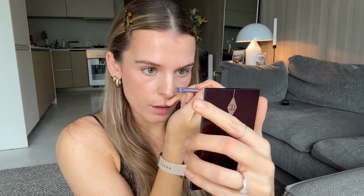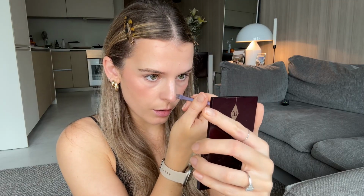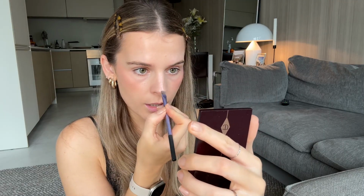Next tip to get the skinny nose look, I'm just doing a little line of highlighter on the middle of my nose. Not too far up, just the bottom half, because I want it to look like the bottom half is catching the light more, and then just on the tip. Just like that.